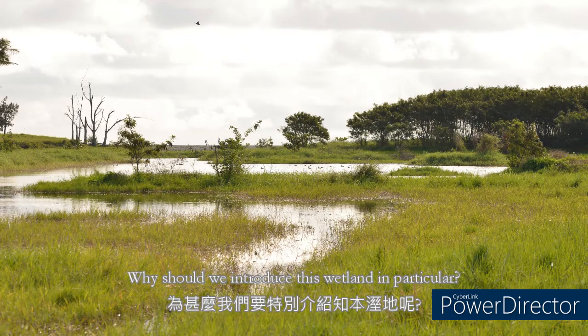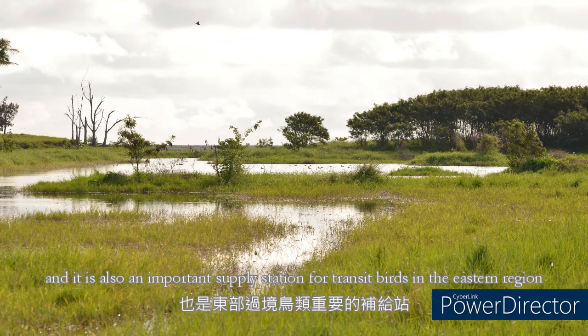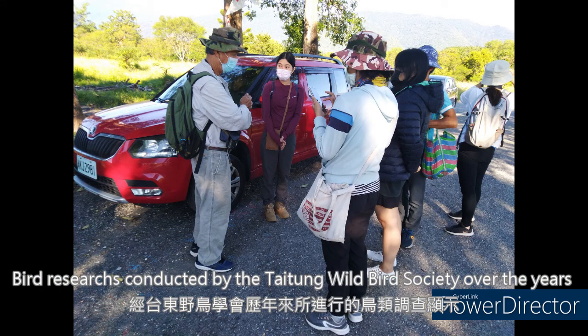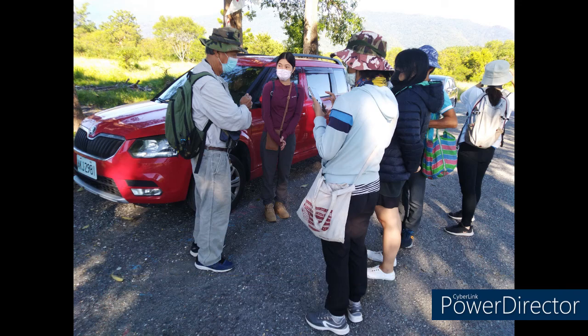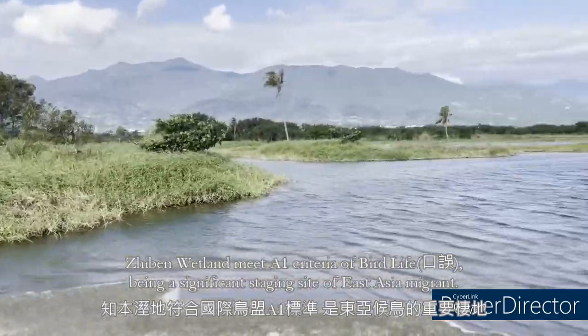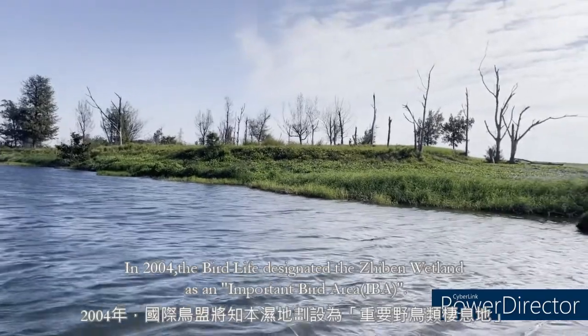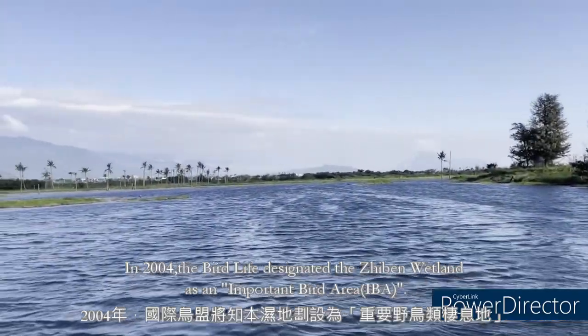Why should we introduce this wetland in particular? Because the Zhiben Wetland is one of the most important migrant habitats in eastern Taiwan, and it is also an important supply station for transit birds in the eastern region. Bird surveys conducted by the Taidong White Bird Society over the years have shown that there are more than 130 species of birds in this area. Zhiben Wetland meets A1 criteria of BirdLife International, being a significant staging site of East Asia migrants. In 2004, BirdLife International designated the Zhiben Wetland as an important bird area.